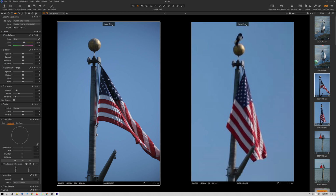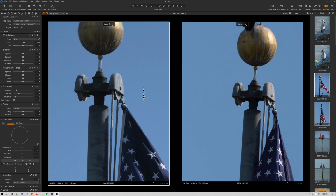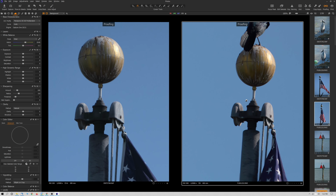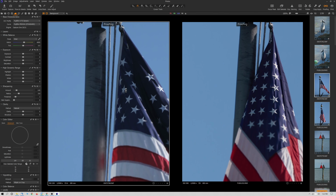So let's go to another one. Again, we'll go all the way out. I, again, take them one after another so they are similar to each other, but they are not exactly the same. And from here, I can't see too much difference, so let's zoom in. Looking here, let's look at the top. Obviously, the bird left. Fuji's actually looking a little sharper on this one, probably where it got photographed.